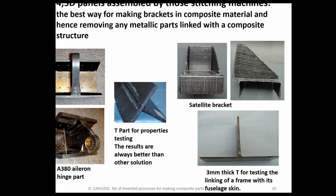That is another example, for linking a frame with its fuselage skin. When a plane is going in the upper atmosphere, the pressure inside is bigger than the outside air pressure. So you have a deformation of the skin, and with that kind of linking, you are sure that you always have a good link between the frame and the fuselage skin.